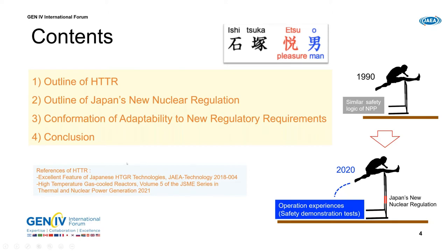This is the HTTR. If you can see this difference, maybe you can know more about HTTR. The first one is the JAEA technology, which you can easily download from a website, and maybe it's free. The next one maybe needs some money, but you can get such a book from JAEA.